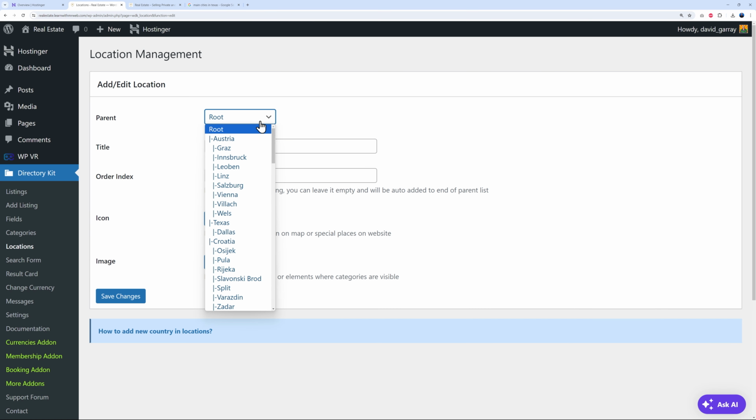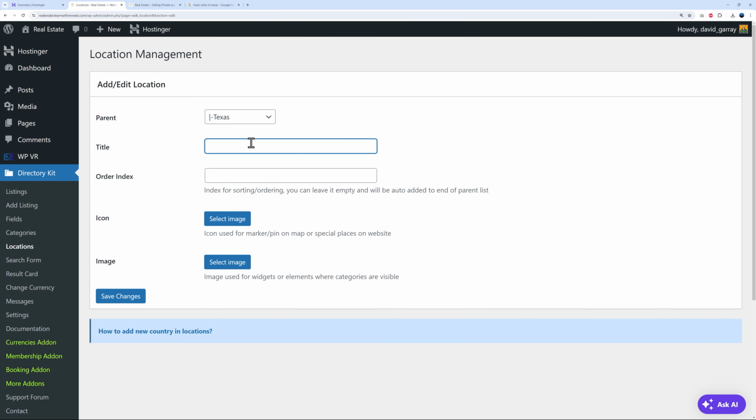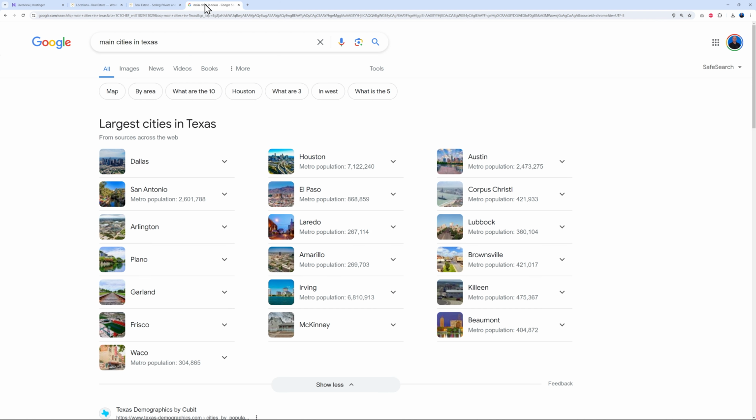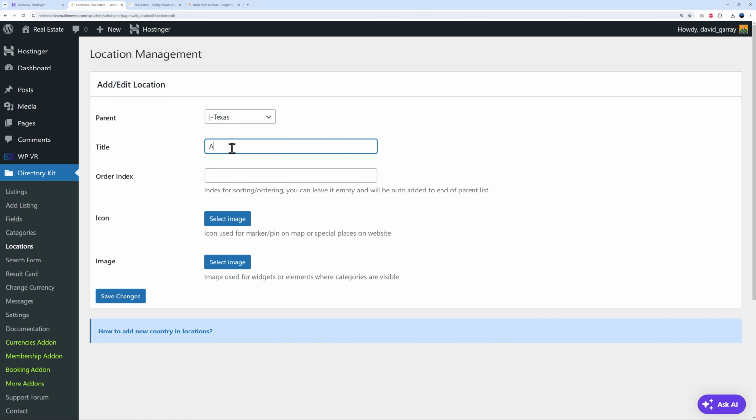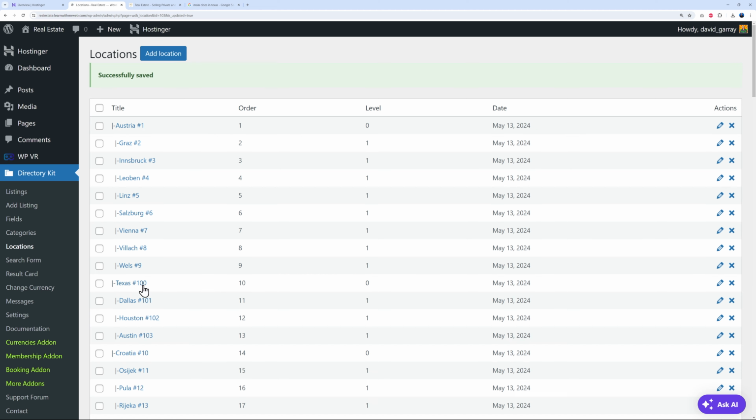So add location. Again, we're going to select Texas. And here, tap Houston, okay? Save changes. What do we have next? We have Austin. So add location. We're going to select Texas. And we put Austin. And then save changes.